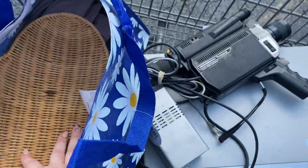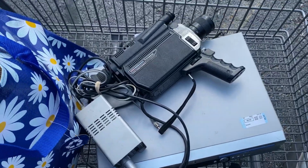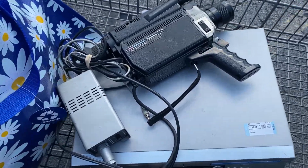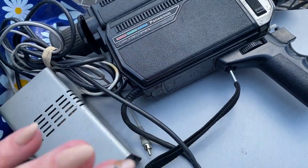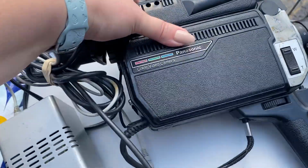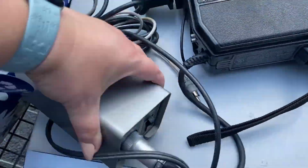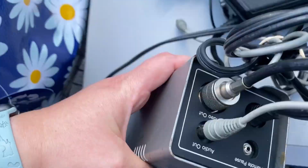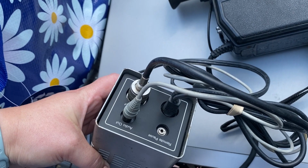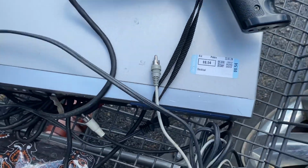I got a couple dresses and a couple pairs of shoes and a basket and a calculator. Okay, and then these two big bulky things. I don't know if it's worth it. Okay, this is the Panasonic video camera. The reason I bought it, I know it was $11. I know it's very broken. But the reason I got it is because this power supply by itself sold for $30 plus shipping, because it is a little heavy. So I figure when in doubt, part it out.